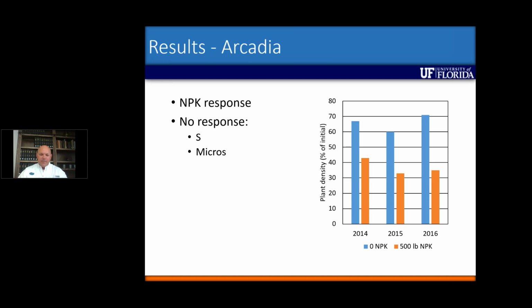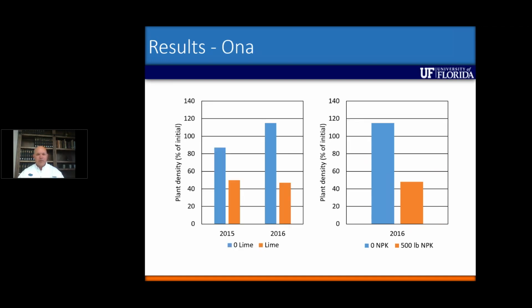fertilizer. I will say at this location, this is probably the most sparse Bahiagrass stand that we had because of the high pH. The Bahiagrass is slowly flowing back in, but our pH is still fairly high, and I will show that in a few minutes. At Ona, it took about 3 years before we saw a response, and we've only seen a response from liming in 2015 and 2016, and then finally in 2016 we did see a response from fertilization as well.